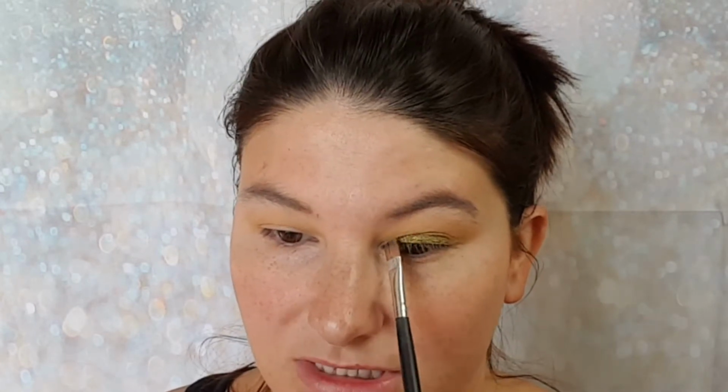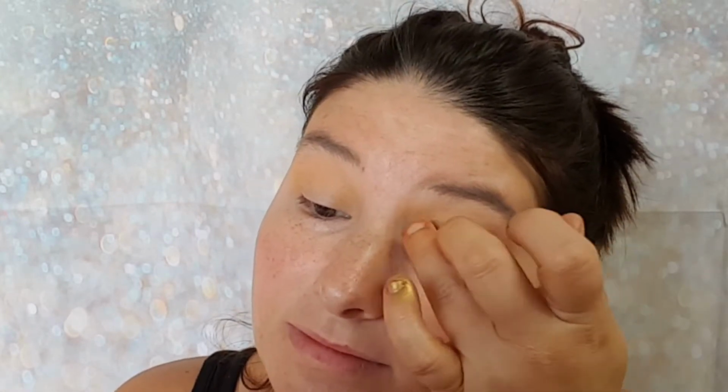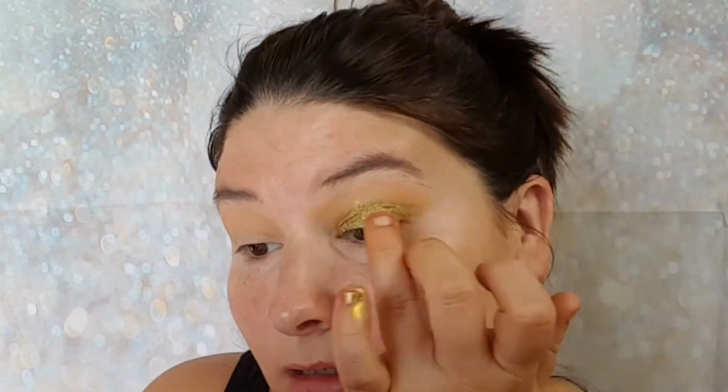I do like to use a little brush that you normally carve out your crease with and get that little color right off the tip and close my eyes. Since I do have hooded eyes, kind of mark out where you will start seeing that color. That way, it's just a guideline, which I think I was pretty much on where I was supposed to be anyways. So now I can use my finger to go up to where I was, but it looks like I was marking it out right anyway. Kind of do like so, and then just do the other eye like that.